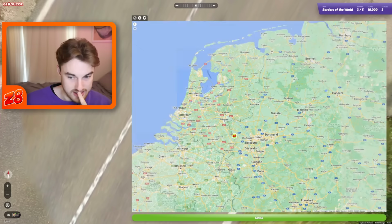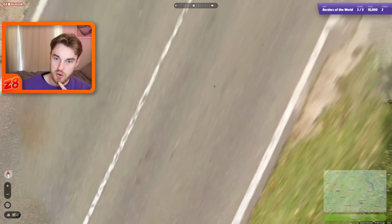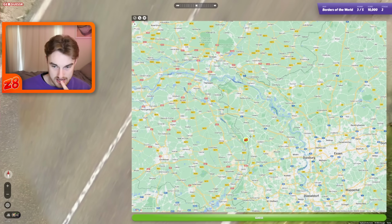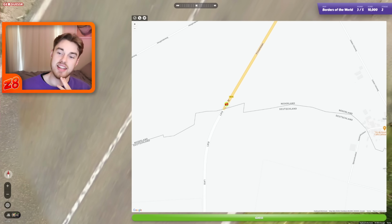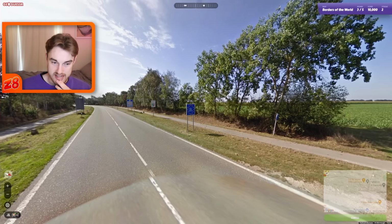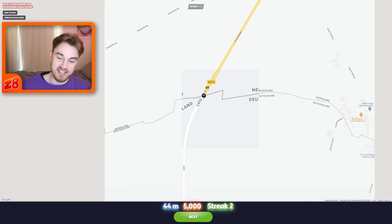Wait, I've been looking in places where it was Germany to the northeast, but we actually want Netherlands to the northeast, right? That changes things. Oh, here we are, right? Yeah, that's just it. I'm actually a bit daft for that. I somehow didn't consider that fact, but we're there. Yeah, very nice indeed. Excellent stuff. Okay, that was pretty quick, all things considered.